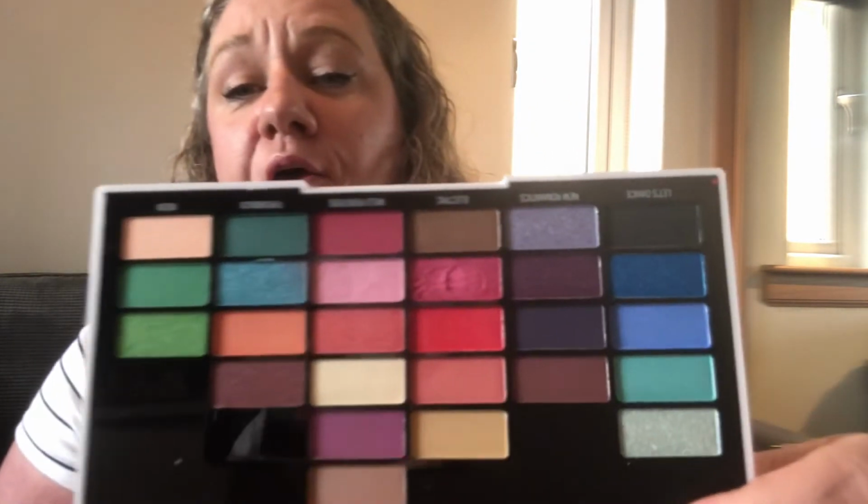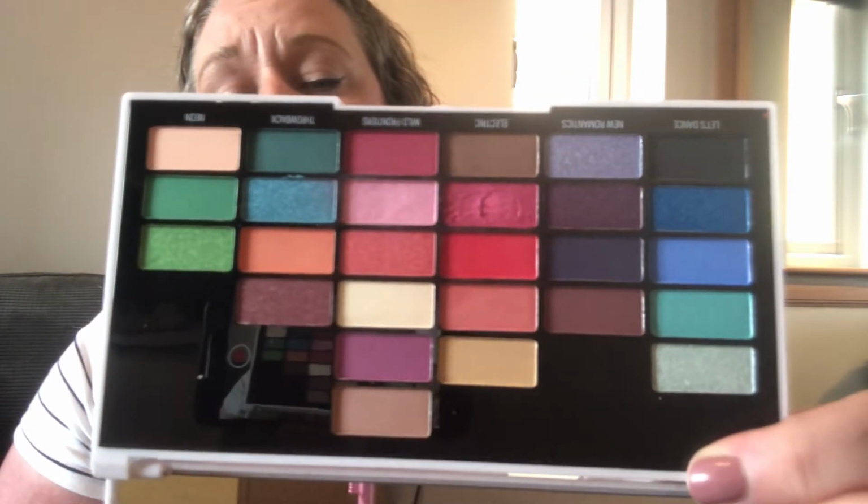The next one is the I Heart Revolution, the 80s. So I love the way they're all like the hi-fi, you know, the Ghetto Blaster or the boombox. I think I accidentally dug my finger into the pink colour, but apart from that they've not been used or swatched. So that's the 80s ones. Again, I'm going to pop that into my maybe play with pile.